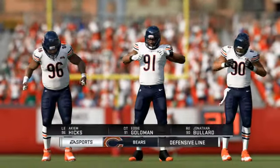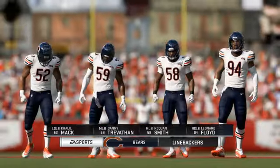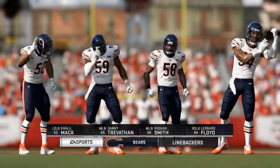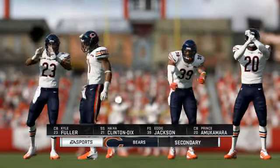The starting 11 defensively for the Bears. Ha-Ha Clinton-Dix attracted a lot of attention when he was about to enter the NFL for his ability to play the football in the air. He's actually shown that he can tackle pretty well in the league, too.